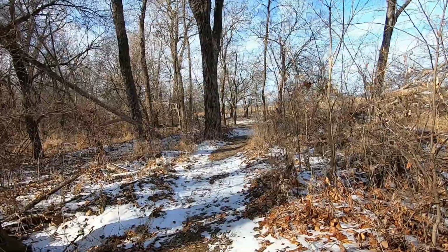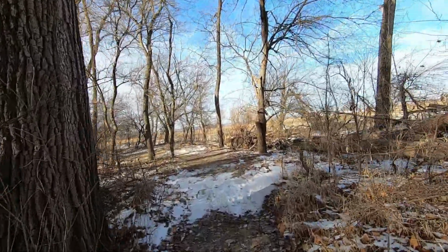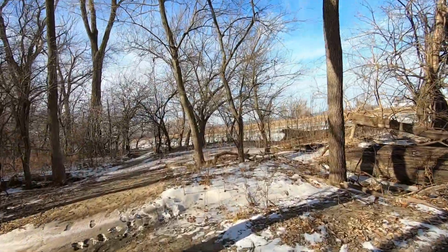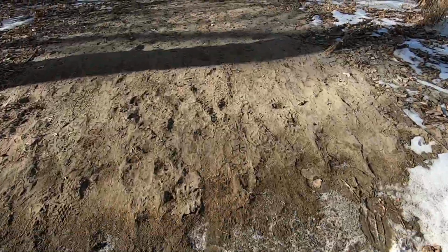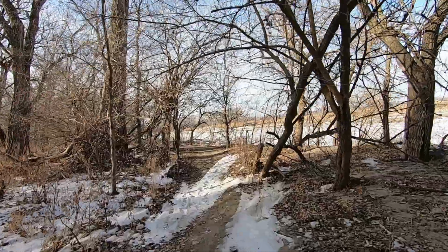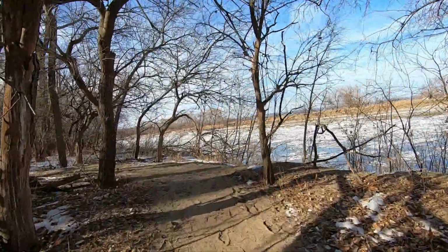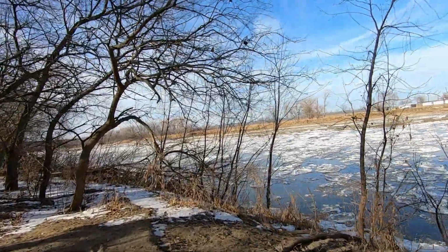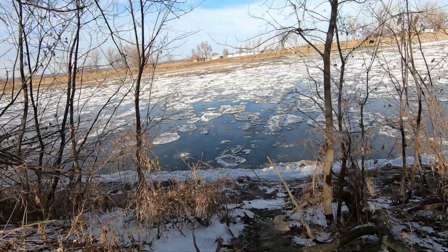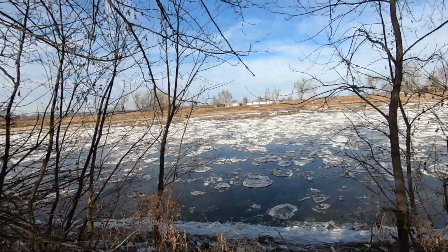Well, I think I can see the Missouri River. This looks a lot different than what I saw in my last video. It's starting to get that sandy ground. Oh yeah, look at that. Crazy. I'm gonna go see if there's a better spot to get down to. I'd like to get right on the river's edge. This is cool.